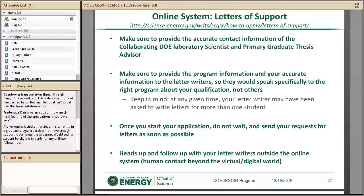Okay. So, getting online recommendation letters: please make sure to provide accurate contact information of the people who will be writing your letters.